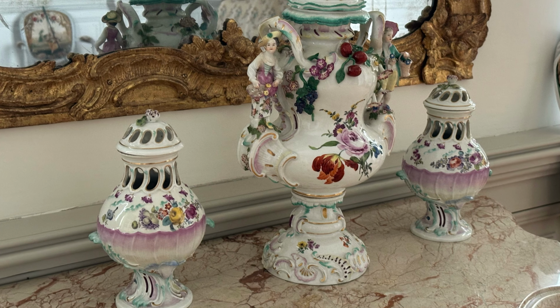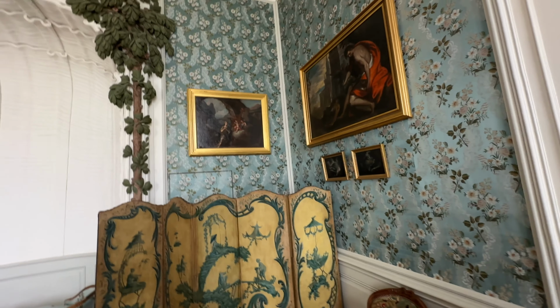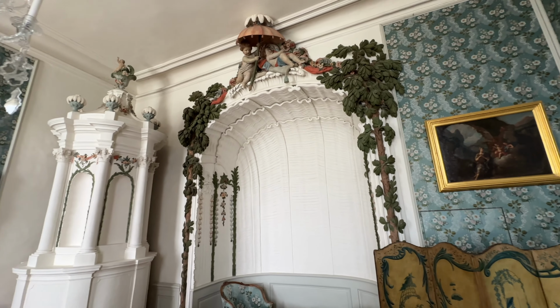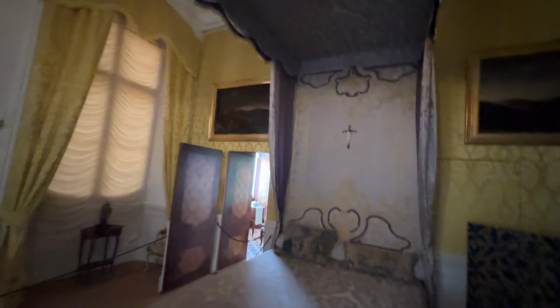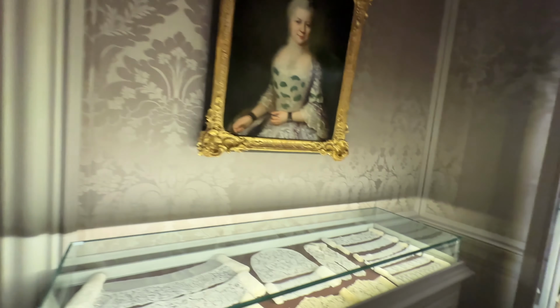Duchess's Boudoir. This intimate space features a shell-shaped niche with the palace's only stucco stove, crafted by Johann Michael Graf. The walls are adorned with brocade silk wall coverings depicting lace patterns and floral bouquets. A daybed, known as a Duchesse Brisée, occupies the niche, and religious-themed paintings reflect the Duchess's piety.